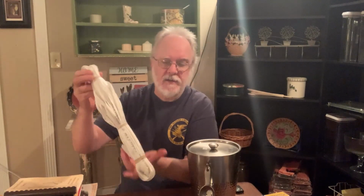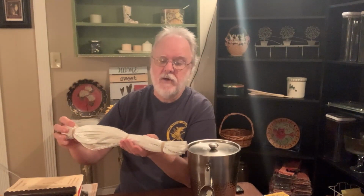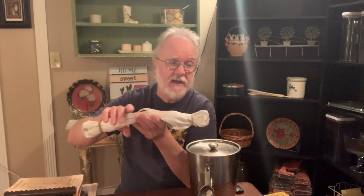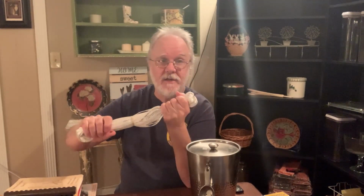So another thing we found, this was at the flea market today, and I had put off buying some of this, but I got this, I think it was like $2, and this is called mule tape. It's like a rope type. As you can see, it's not round, it's flat. And this has a 1,000 pound capacity to it. I'm telling you, you can't hardly break this stuff.